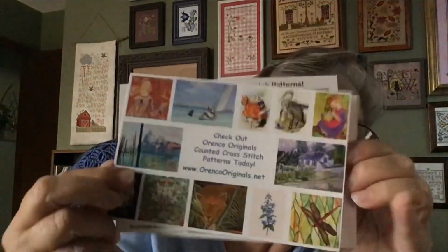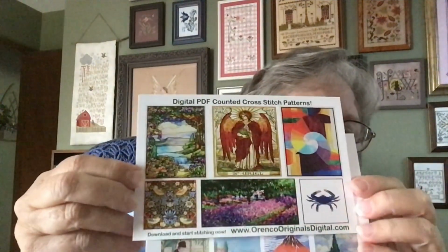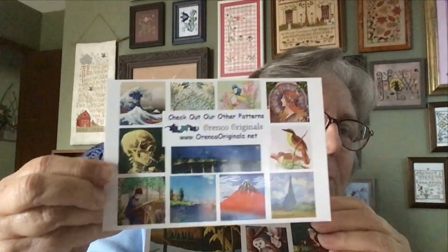And of course, this is probably my invoice. I haven't really opened everything up. Yeah, this is my invoice. And then I got some cards. These are Orinco Originals. Oh, you can't see them, sorry. Orinco Originals that they are sending. So they're just cards of the designs and they tell a little bit about it on the back. They give you different things you might think of that you want to buy. I always like that too. Aren't those cute?